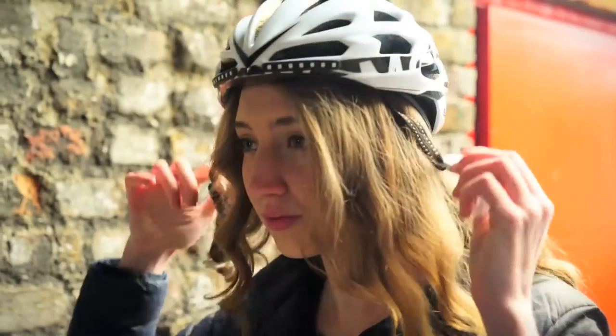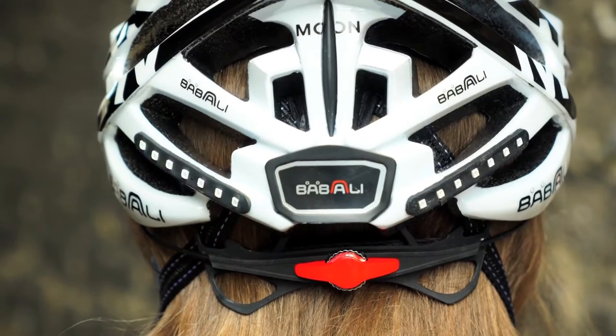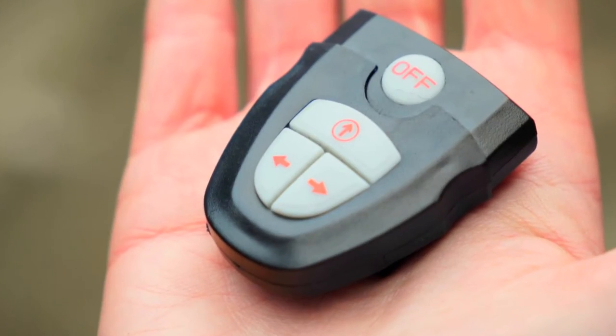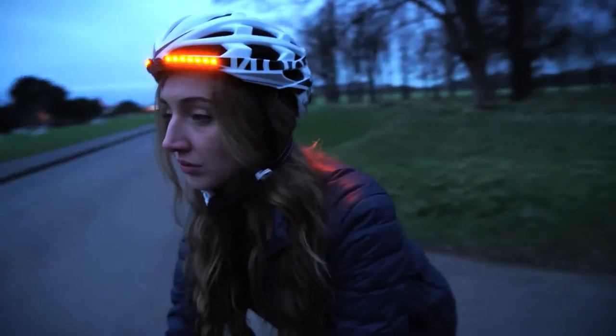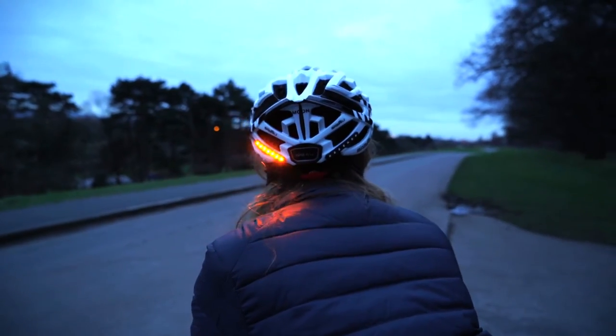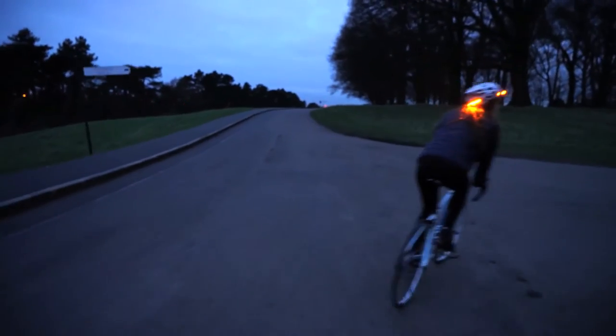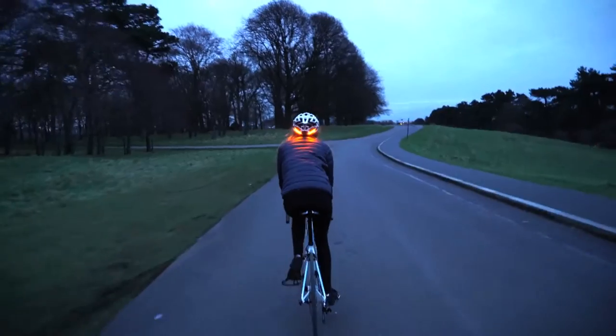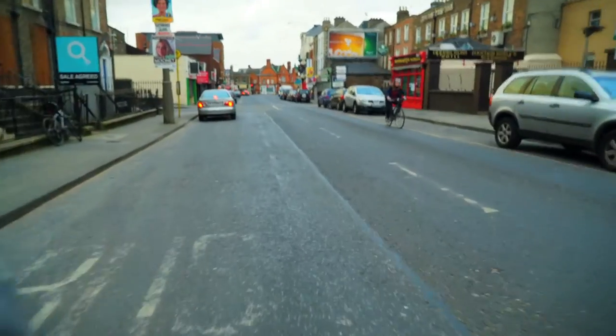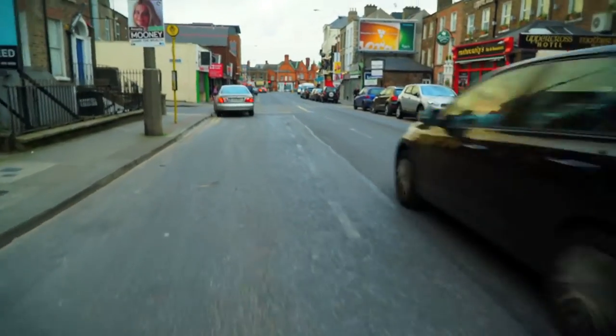This Babaali Smart Cycle helmet includes built-in LED turn signal indicators positioned at the front and rear of the helmet. These signals are controlled by a wireless remote featuring three turn signal functions: a left turn signal, a right turn signal, and a double flashing function to signal the cyclist is continuing straight on. These features, usually seen on motorcycles, add extra safety and convenience for the vulnerable cyclist.